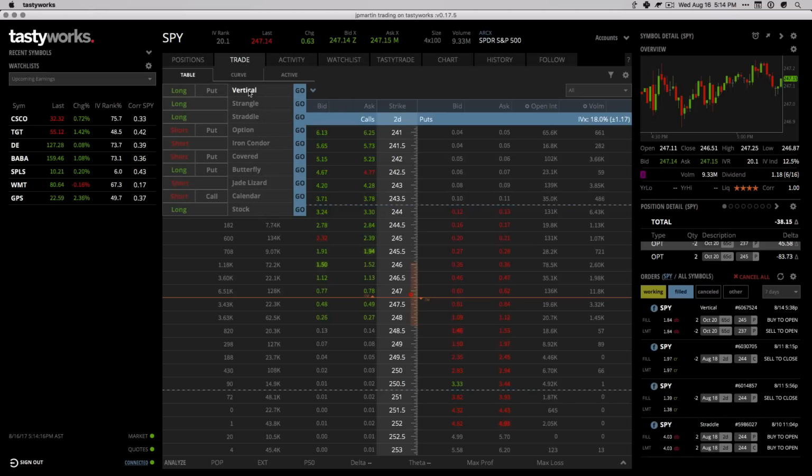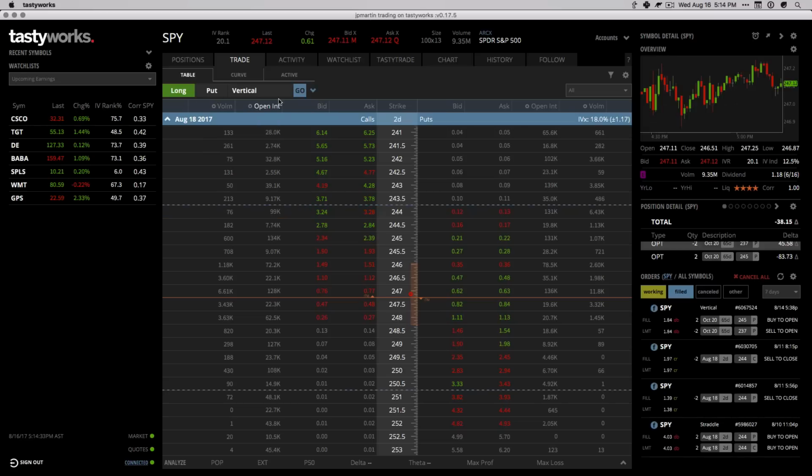So you have the different types of trades: verticals, triangles, straddles, options, iron condors, butterflies, jade lizards, calendars, or stocks, whatever it is. Now, you can change that by saying I want to go short a put, or I want to go short a long call, just by clicking on these options. Okay, so let's say I'm going to do a long put.